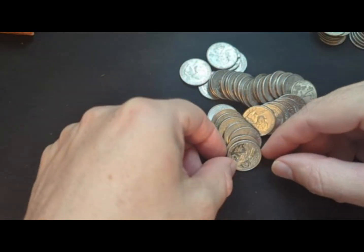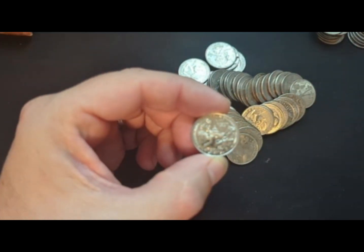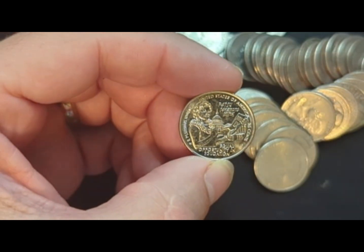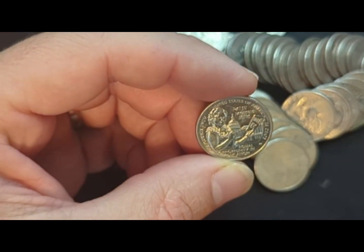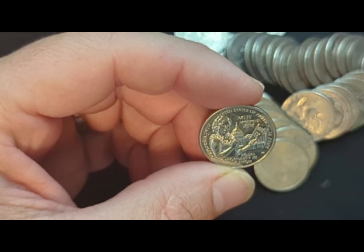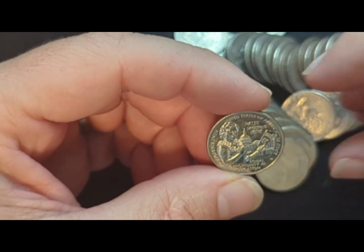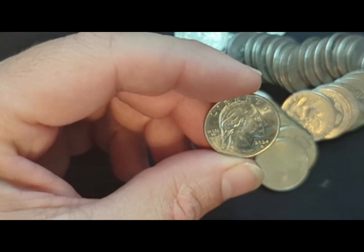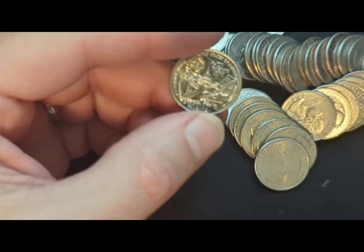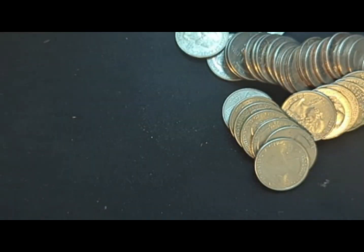But this one, as it's coming up the reverse side up here, this is definitely new to me. Bring that in a little bit. There we go. That is Equal Opportunity in Education, United States of America, E pluribus, Patsy Takamoto. That is a brand new 2024D. So that is a new one for me. I haven't seen any of the 2024 quarters yet, but there's my first Denver Mint.